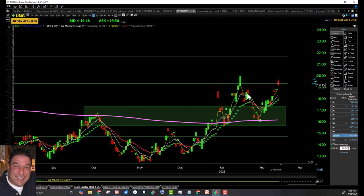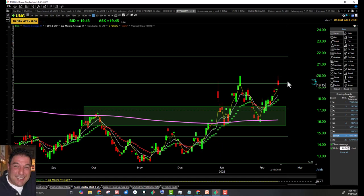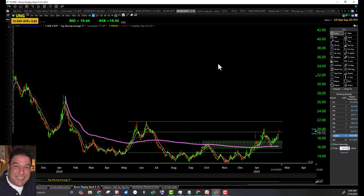So this was the buy box for the pullback right here. I like it when price pulls back to minor support and then rips to a new high. We got close yesterday, but no cigar. Hopefully we consolidate and hold the higher ground for once instead of moving up and giving it up all the time. So there's UNG. Let's take a look at USO.